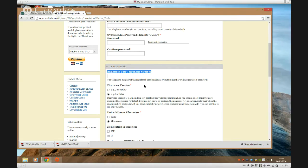Yep. And then you put in your password for the module. Yeah. And then what's this registered user telephone number thing here? Okay, so that is the telephone number for your cellular telephone. Right. And why do we need to put that in? If you're going to use SMS to control the car, we allow one registered owner phone, so your mobile phone, for instance. And if the control message comes from that phone, then it's allowed without a password. Otherwise, you have to specify the password every time. Right. So it's like having a slightly easier way of gaining access to your system without having to do the password every time. Typing in the password on a mobile device is not very fun anyway, is it? Exactly. Yeah. All right, so that's our user telephone, and then let's go through the other things it asks for.